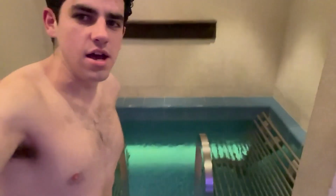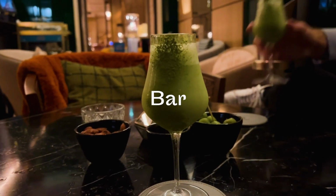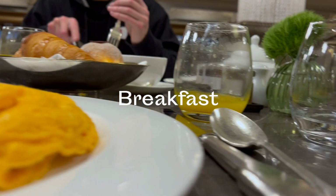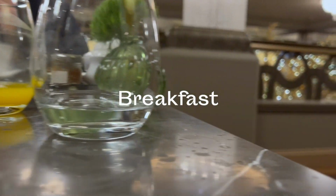There's a sauna, a pool, a jacuzzi. Oh man. Well, I realized that was kind of abrupt, but really that's all it is.